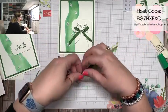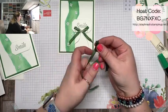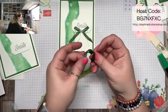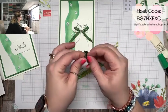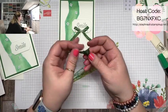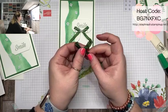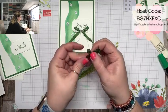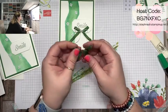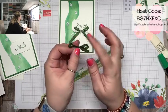So now I'm just going to tie a bow. If you have a bow maker, you could certainly use that or just freehand it, which is what I'm doing here. Just play with your ends until you get them the right size for what you're looking for. And then pull it tight. Pop up your little bows.